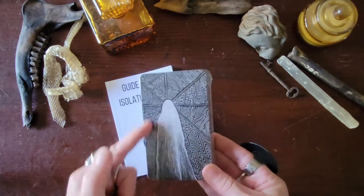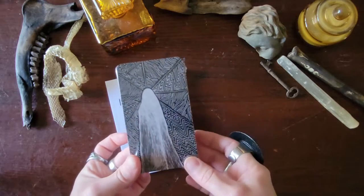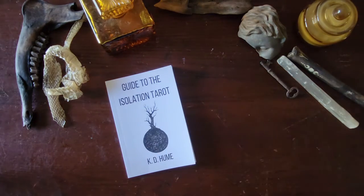This is the backs. I love this. It's called the Isolation Tarot, but it kind of looks apparition-esque. I kind of like it. I also like that I don't necessarily mind that it's not reversible because I don't read reversals. So I've got my handy dandy scissors here, and we're going to snip this if I can. Shrink wrap's always a bitch. But we'll see if I can do this right.